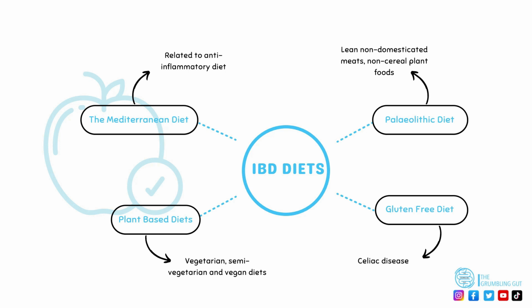Next, plant-based diets have become increasingly popular. So the attraction of plant-based diets, or the shift towards a plant-based diet, is gaining a lot of momentum in modern society due to the perceived health benefits. These diets include going semi-vegetarian, vegetarian, or even vegan, and the idea behind them with IBD is to facilitate a move away from a Western diet, as studies have indicated diets high in animal fat and low in fruits and vegetables are associated with an increased risk of IBD.